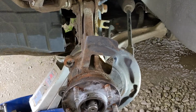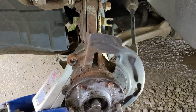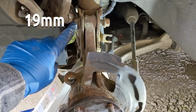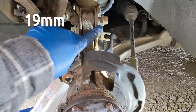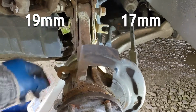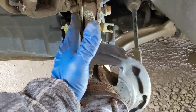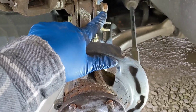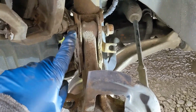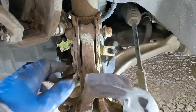Quickly, on how to go about removing this, as I've covered this previously, but I'll cover it again. The nut is a 19 millimeter. There are two of them. I already removed one. The bolt is a 17 millimeter head. So basically all I had to do is put a wrench on here and lay it down like this, and then I could take my impact and take it off. The reason being is because I put medium strength thread locker on this bolt before to get it off.